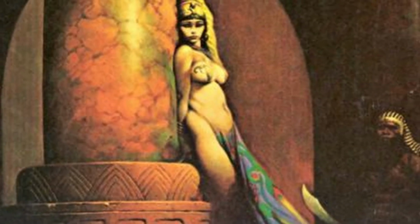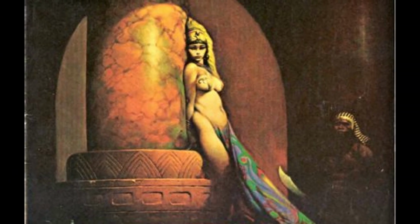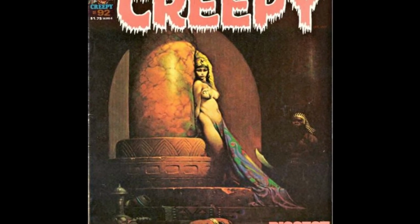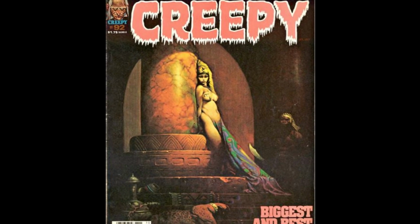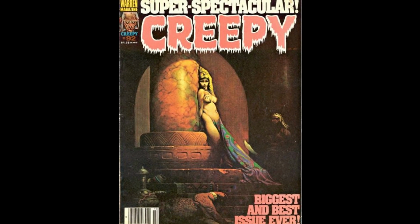Next is Creepy 92. Frazetta had a lot of skill drawing the ladies, to be sure. Got a scantily clad lady, fixing the viewer with a sultry gaze, but the menace is also there, because you have a cheetah lurking in the foreground, and a guard with a sword watches from the shadows in the background. Great composition, awesome cover.